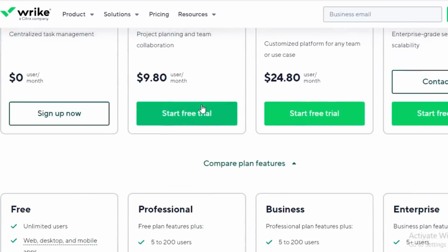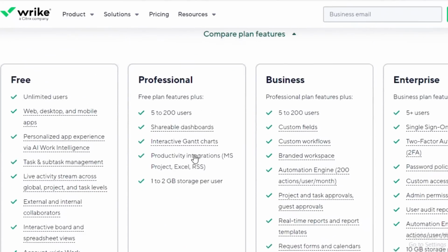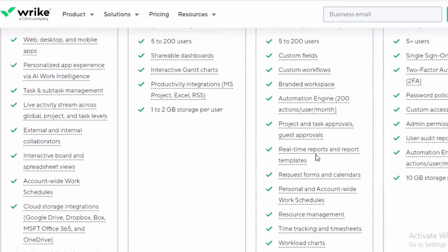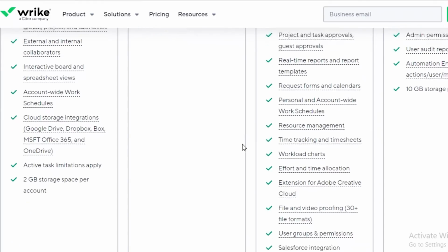Now, if we take a look at their professional and business plans on Wrike, the professional version includes up to 200 users with shareable dashboards, integrated charts, productivity integrations, and 1 to 2 gigabytes of storage per user. The business version includes custom workflows, custom fields, branded workspaces, automation engines, project and task approvals, real-time reports, requests and forms, extensions, workload charts, time tracking, and timesheets.